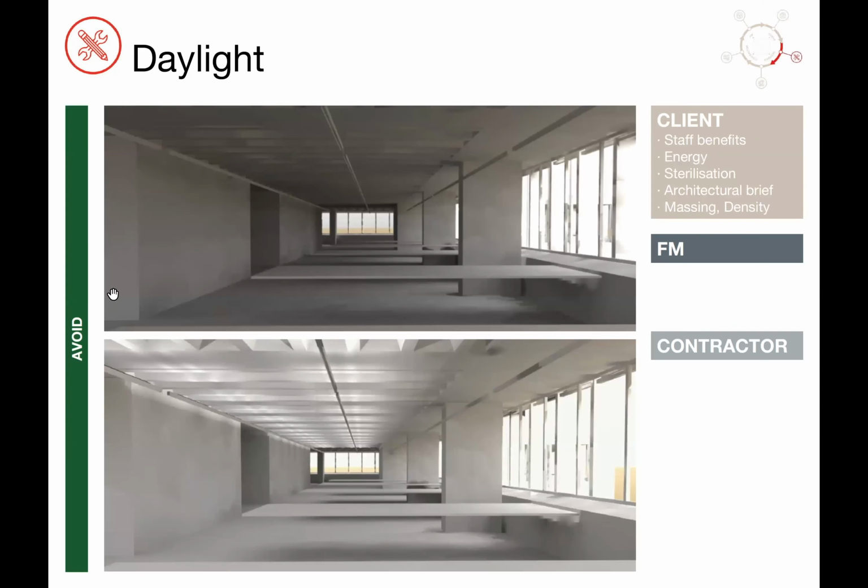So starting with avoid, and I'm going to start in the design circle because I'm a designer, it's where I have greatest impact. Daylight is the substance, it's the free light that we should all be using. It's completely carbon neutral. It has all sorts of benefits that we know very well, and I could do several lectures just on the subject of daylight.